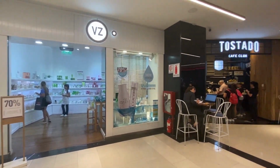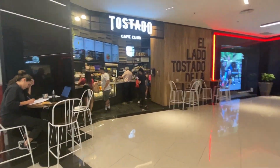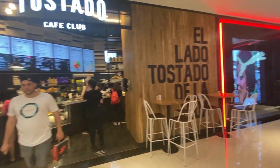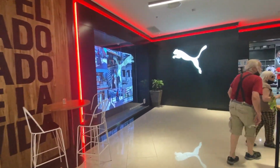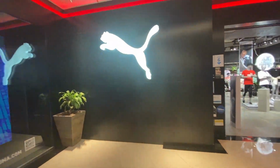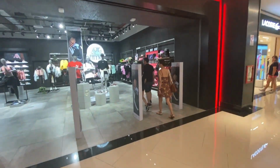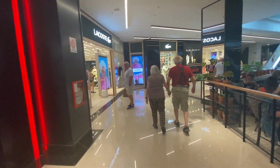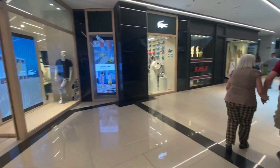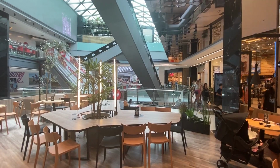Here we are now on the second floor of the mall. You've got some great offerings here. You got Tostado Cafe Club. So if you want a ham and cheese tostado or some pastries, you've got that choice available to you. If you're looking for new shoes, you got Puma. There are many shoe options here in the mall. Puma is one of them. Adidas is another. There's a Nike store. So you have several options when it comes to finding athletic footwear in the mall. You have a Lacoste here. That's available as well. So a lot of great options here on the second floor of Alto Palermo Mall.